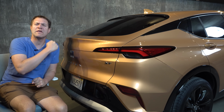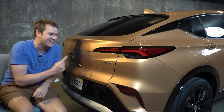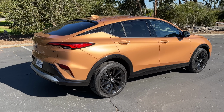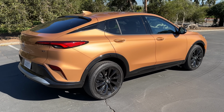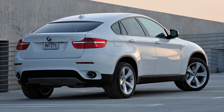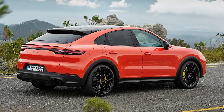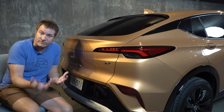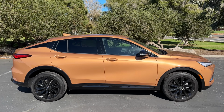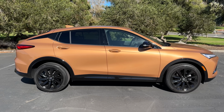All right, time for the quirks and features of the Buick Envista. And as you can see, this is a coupe-like SUV. Now this SUV coupe trend began like 15 years ago with the BMW X6. And it's moved on to a lot of other luxury brands, the Mercedes GLE Coupe, the Porsche Cayenne Coupe, but it's also starting to trickle down into the mainstream brands like Buick, which is kind of mainstream, kind of luxury, and they've come out with the Envista, a coupe SUV.